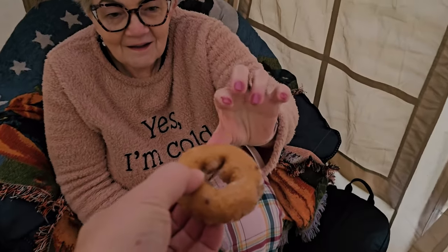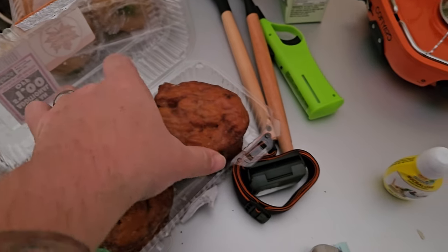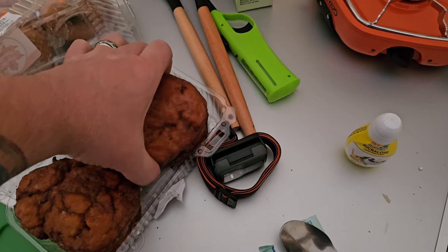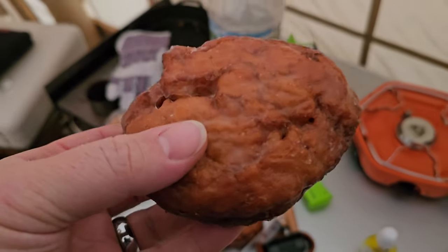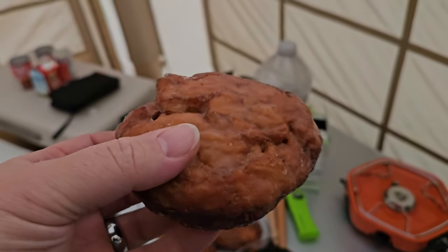Donut for you. Thank you. Those do smell pretty good. Pumpkin fritter for me. I wish they were more like dry glazed, kind of sticky. Smells pretty good, though. It's not bad. I wouldn't say it really tastes like pumpkin. But it's pretty good. It's sticky, though. How's yours? Mine was delicious. Good.